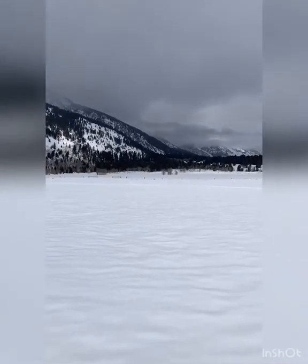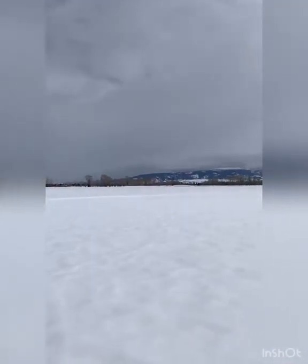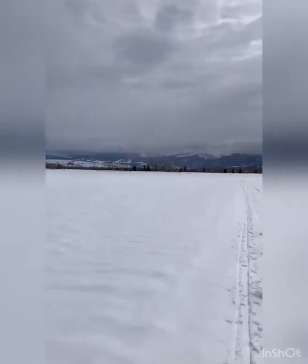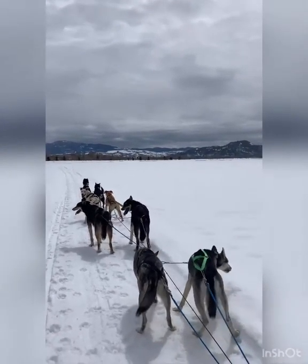A lot of people, when they get to Wyoming and Jackson in particular, they wonder what's the difference between Jackson Hole and Jackson. And if you look around us right now, we are surrounded on all sides by mountains. We are essentially in a hole in the mountains.